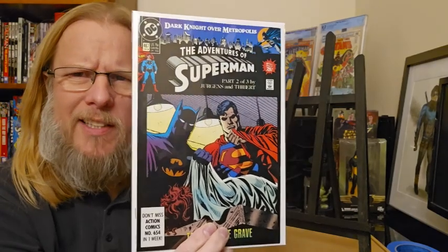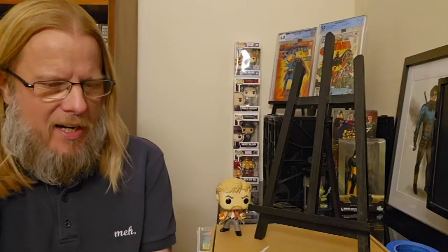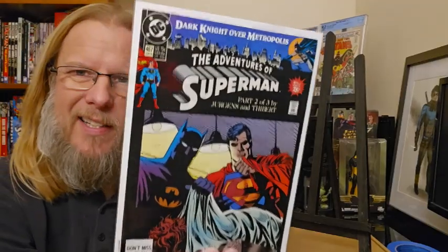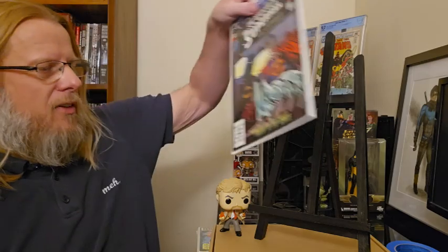Once again, I really like the covers to this. And this is pretty high grade. I don't see any spine ticks or anything. Very, very excited about this. Picked it up for like $6. All of these numbers I'm throwing out, remember, it was store credit, so I didn't really pay anything. So there's that one.